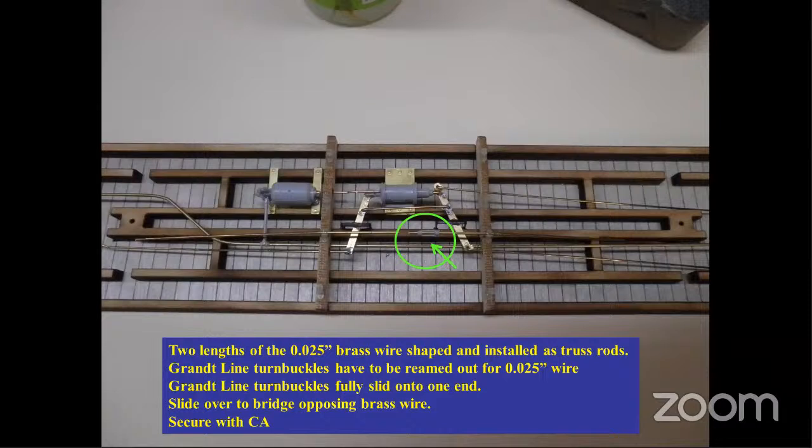Okay, so just to show you how I muddled my way through this. 1 is in here. A little drop of CA holds this end in place, and a little drop of CA holds that end in place. You can sight across this to make sure you have them at the right orientation from 2 different dimensions. That gets them aligned. Slide on 1 turnbuckle all the way in, then slide it back across to capture the other brass wire. A little bit of CA at each end with a micro tip application. It's not going anywhere, and you have that nice little gap in your turnbuckle space.